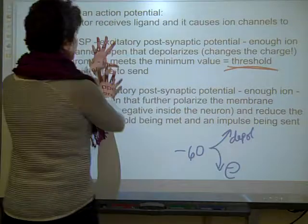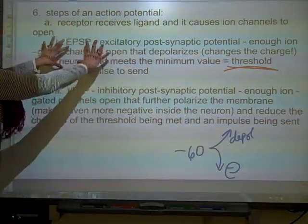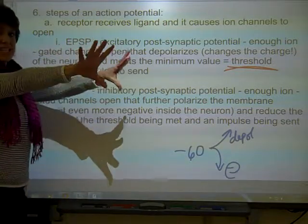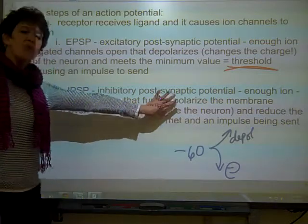So the first step is to have the receptors receive this message, and it's going to have to be excitatory if it's going to send a message. If it's inhibitory, it makes it not work. So let me just give you an example of this.